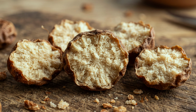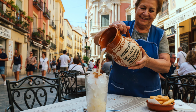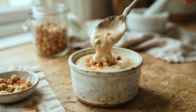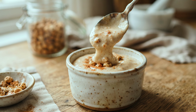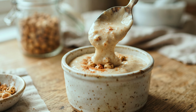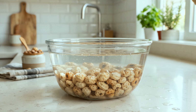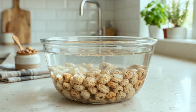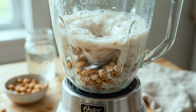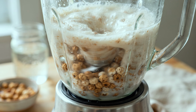In Spain, tiger nuts became the base of horchata de chufa, a centuries-old drink still sold from carts in Valencia today. What makes them unusual is the flavor. Tiger nuts are naturally sweet, with a taste often compared to coconut and almond together. That sweetness means the milk made from them needs little or no added sugar to taste indulgent. The general process is simple. The tubers are soaked until soft, then blended with water and strained to separate the milk from the fibrous pulp, the same basic method used in Valencia's horchata stalls for generations.